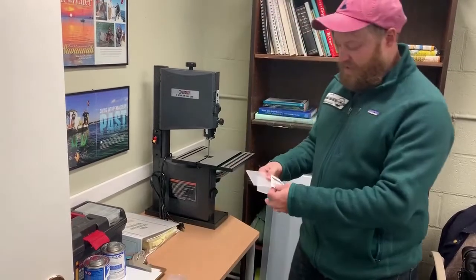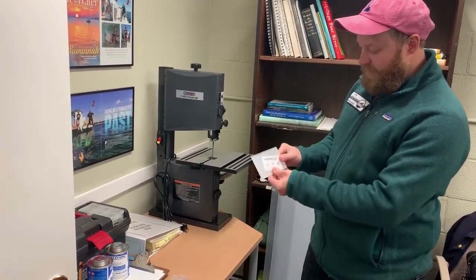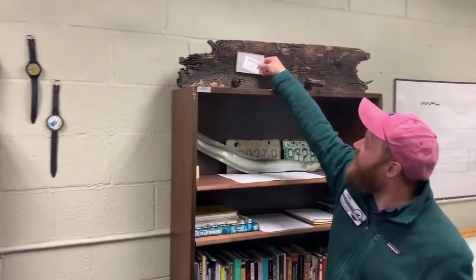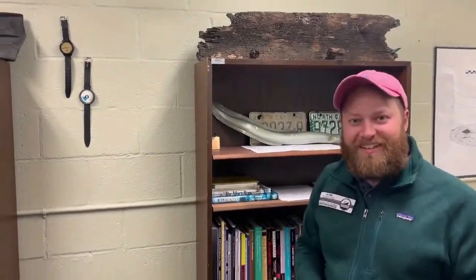So a tag such as this will be sandwiched between two layers of plexi and then glued and nailed to a wreck timber. Something a little bit like that. And that's where it'll remain.